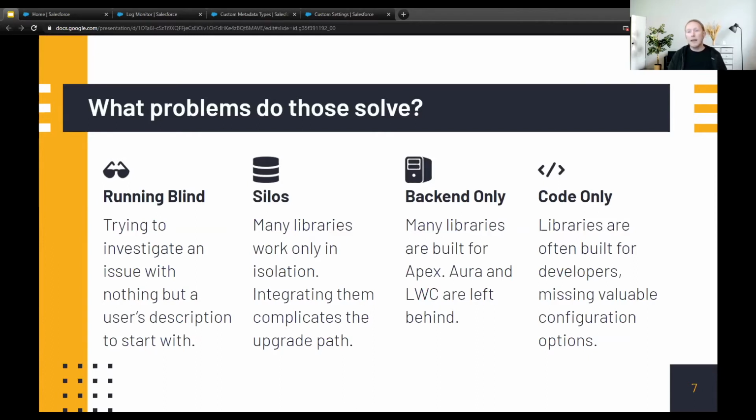And last, code only. That's one of the other big pieces that I'm really passionate about. We had a little conversation earlier, before the presentation started, about bringing the declarative side and the coding development side closer together. And that's one of the big things that I'll try to do with the library as well.